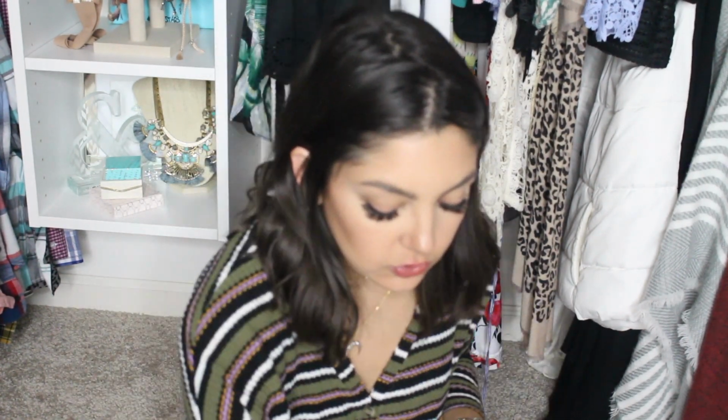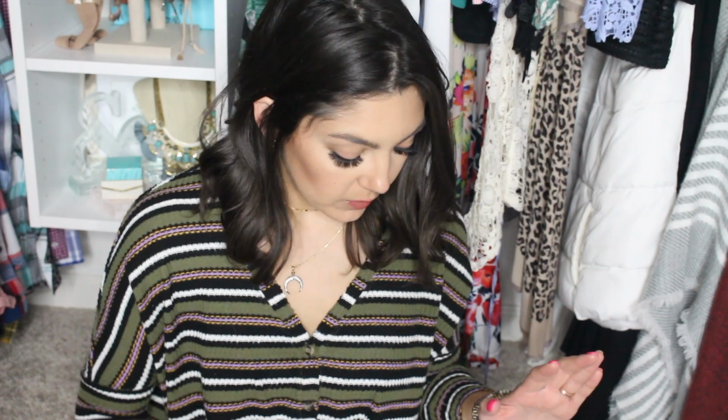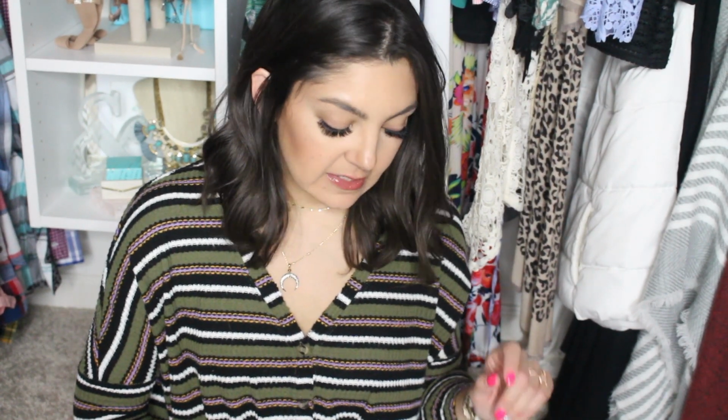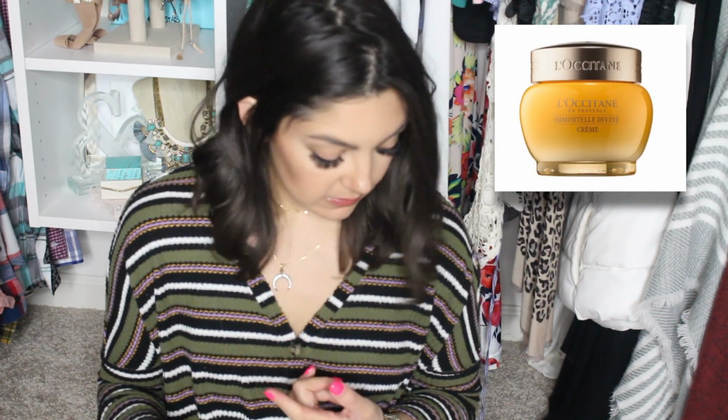I did pick up a new Mercier setting powder. I'm pretty much out of this, and this is my holy grail. It's what I use to set all of my foundation, whatever one I'm using, and I usually use a damp beauty blender. I told you guys I got a Divine Cream for my mom by L'Occitane.